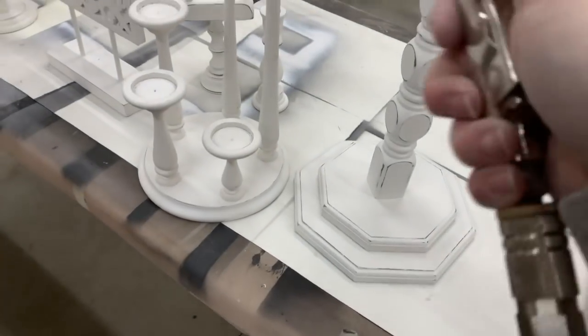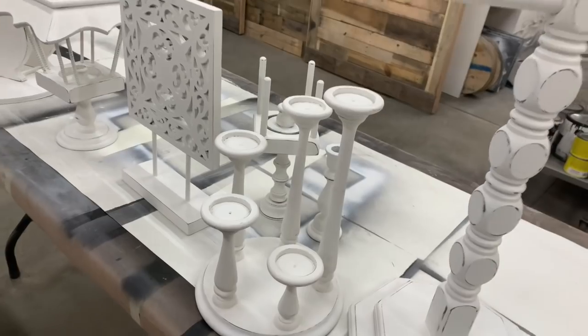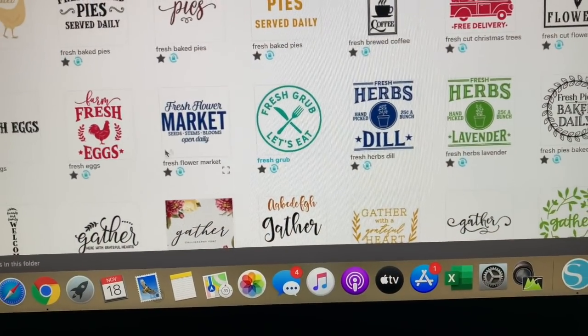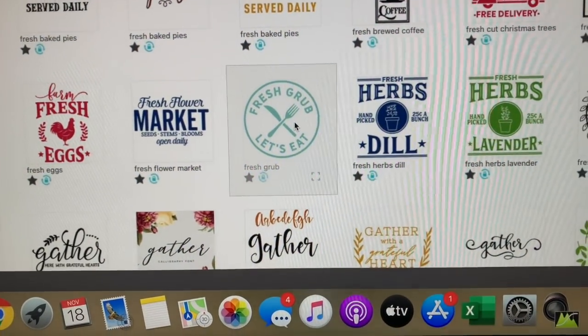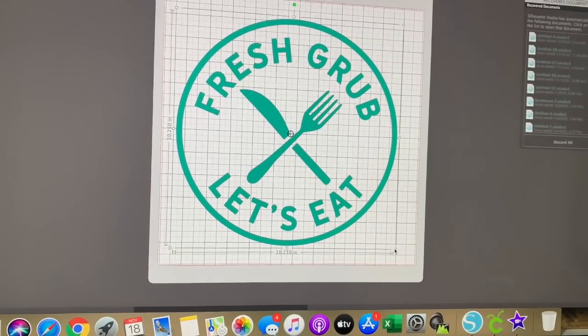So now that I made all that sanding dust, what a mess, I use the air compressor to get rid of all that dust off the items. So now I have a couple items that I want to put a stencil on, and I want to use this one for that paper plate holder. I thought that was very appropriate.